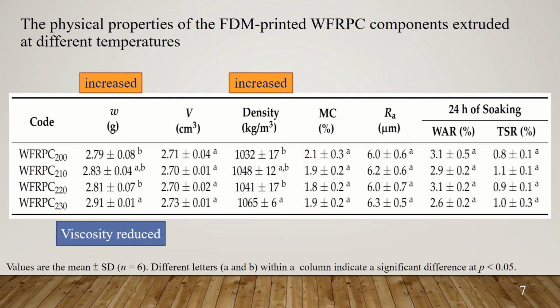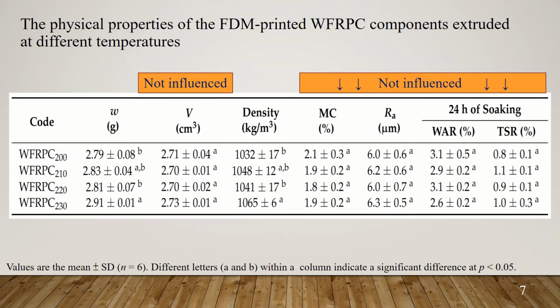On the physical properties, we can see that weight and density increased. According to the previous study, the weight of the printed sample was increased by reducing the viscosity of the WFRPC filament as it was extruded at a higher temperature. However, the volume, moisture content, and surface roughness weren't influenced by the temperature. After 24 hours of soaking, water absorption rate and thickness swelling rate exhibit no significant difference among all samples. This may be accounted for by the similar compatibility of the PLA matrix on the surface of the wood fibers among all samples.